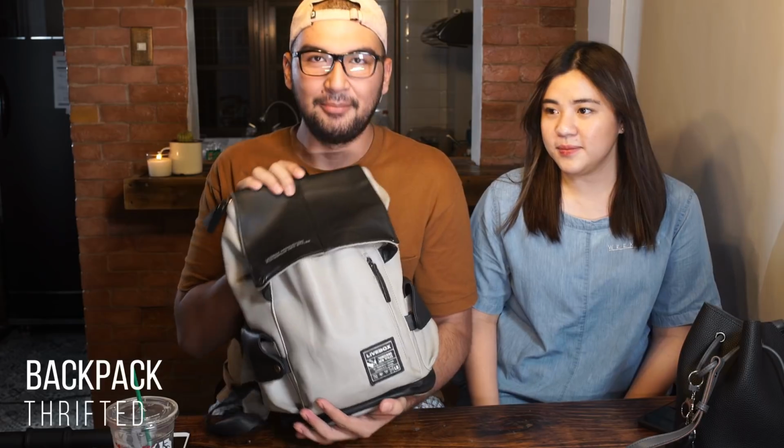Okay. So, this is my bag. It's quite a big bag. But yeah, this is my everyday bag. It's just a backpack I bought at the thrift store, or otherwise known as an ukay-ukay here in the Philippines. And I got it for 150 or 200 pesos. So that's like what, $5 or less than $5? $4. Yeah, so this is the bag.